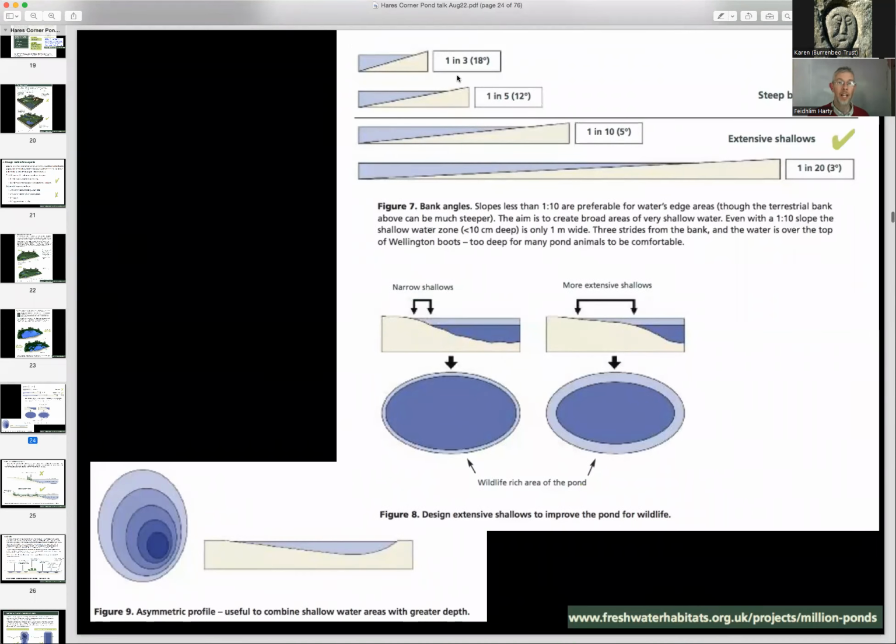And similarly, the slopes. Now they say 1 in 3 is a steep slope. Generally, I've seen some of the ponds that are quite steeply sloping. If you can have a 1 in 10, even a 1 in 20, so a very, very gentle sloping gradient around the pond edge, then that's fantastic for wildlife. You can see in cross section here, if you've got a gentle slope, they're regarding this as a steep slope in this particular context.